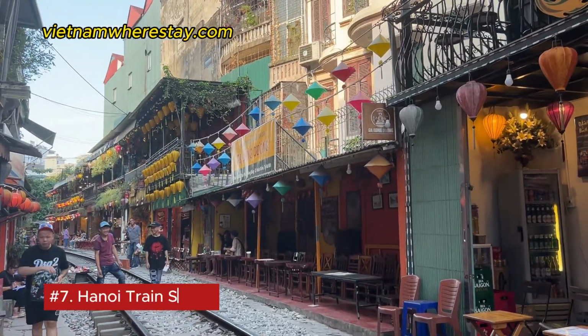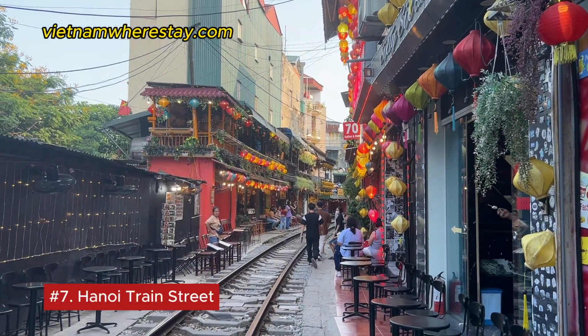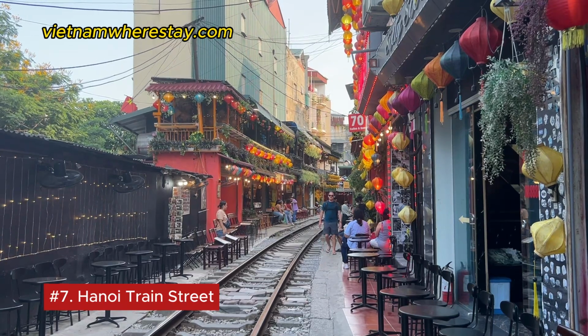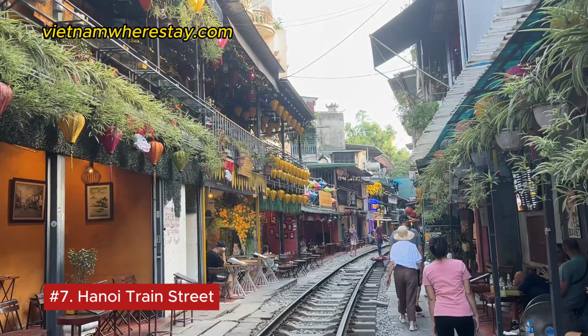Number 7. Hanoi Train Street. Hanoi Train Street is an interesting site to visit for many visitors. You can sit at many cozy cafes and watch the train passing through a narrow track. Be sure to check the train schedule before coming.